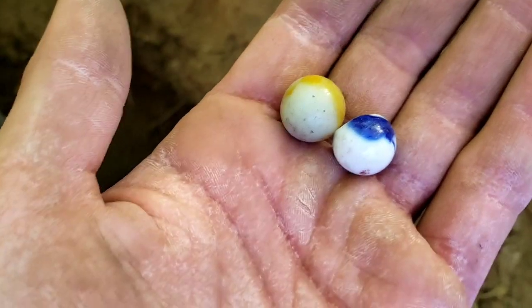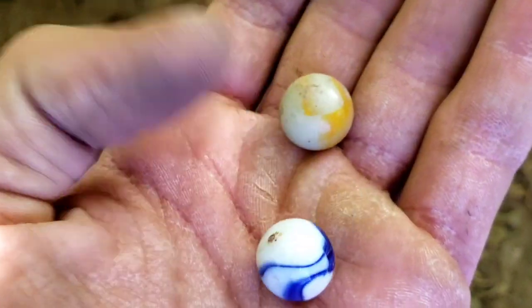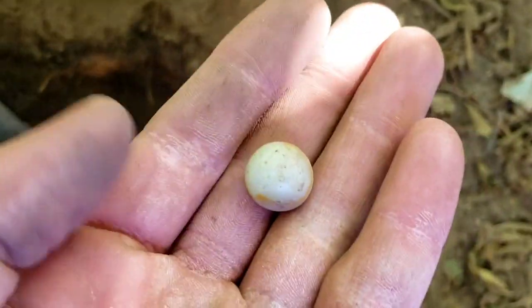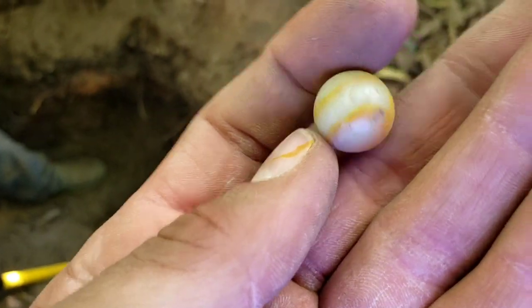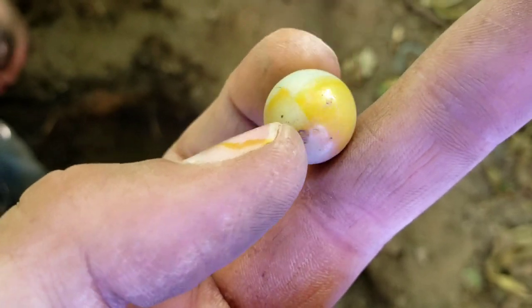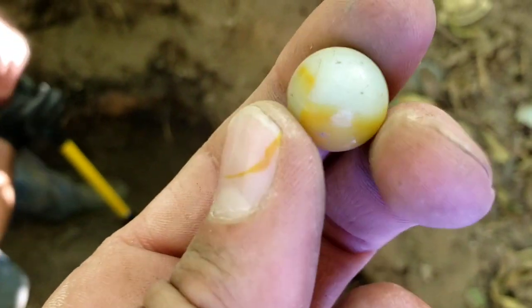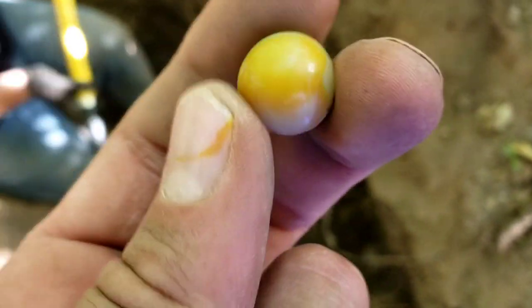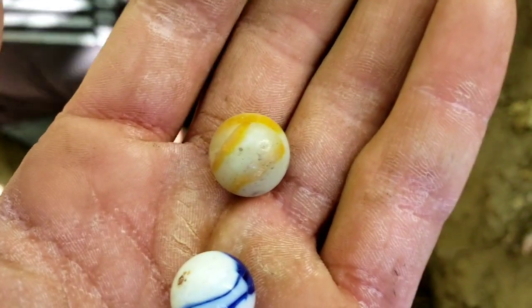There's one in here. So the one we just found is still in my hand because I was just getting ready to hand it back to him, and I spied this one sitting in the bottom of the dirt. This one, however, I do know exactly what this is. This is going to be a yellow and white Peltier Rainbow. The date range on these is pretty wide, like 30s to 60s, but it's still a really cool find. I will take it. Let's see if we get something else.